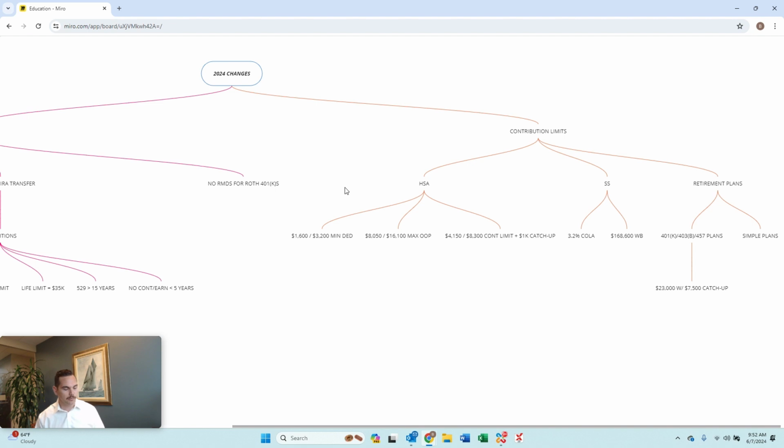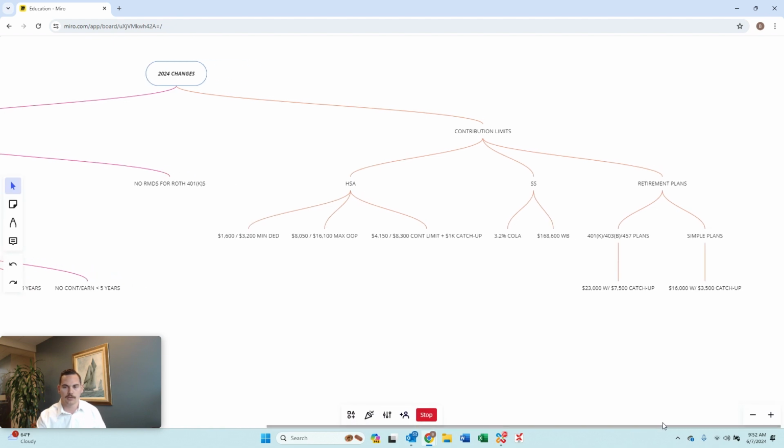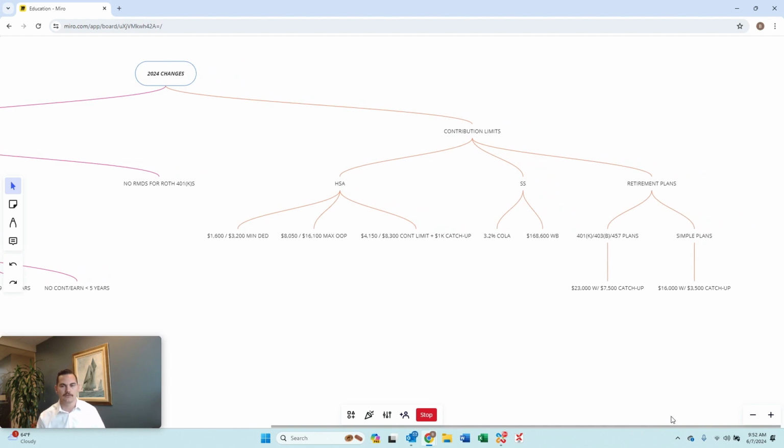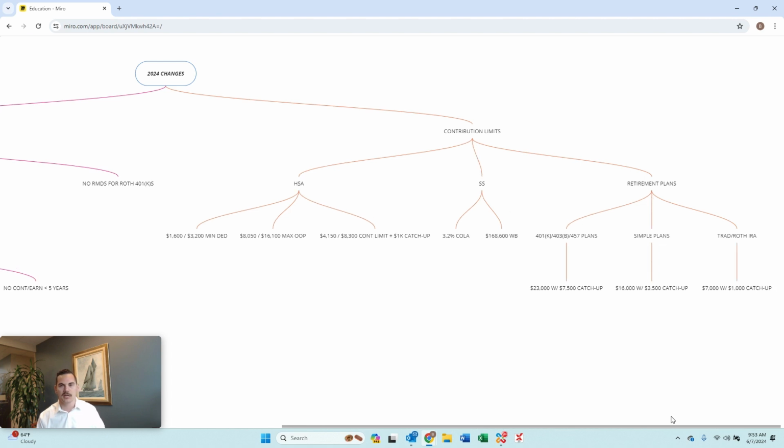We also have simple plans, and the limit for 2024 is at $16,000, and you have a $3,500 catch-up contribution for simple plans, again, if you're age 50 or older. And then the final would be the traditional Roth IRA contribution limit. And we mentioned this already, but you can now contribute $7,000 in this year, 2024, to a traditional IRA or Roth IRA, or a combination of those two, as long as you're not exceeding those maximum limits. And then again, if you're age 50 or older, you get an additional $1,000 catch-up amount.